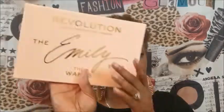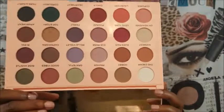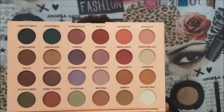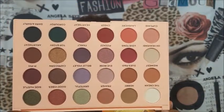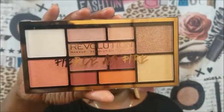Y'all, we almost done. And now the next one is the Emily palette. Y'all, I was so surprised when I got this palette because it feels so luxurious. It's so beautiful. The packaging is beautiful. And when I tell you the mirror is gorgeous and these colors are beautiful. Beautiful, beautiful. And the last thing I got is my free item. When you picked up this palette, they sent you this palette, which is really cute.